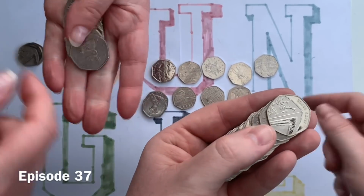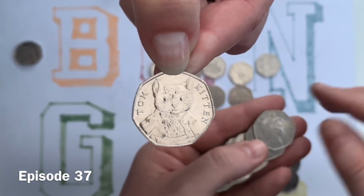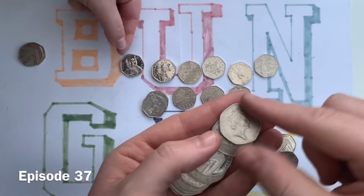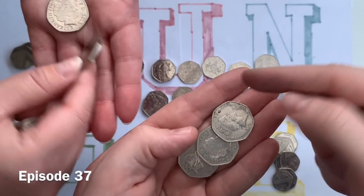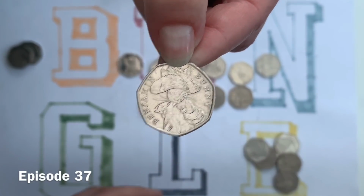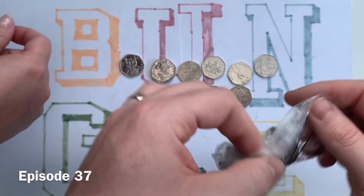So stacks of them in circulation, just under 20 million of them minted. Tom Kitten. Scary eyes, so Christopher calls them. One of my least favourite coins. I'm not really a big fan of any of the 2017 Potters, I think because there's just so many in circulation. A Benjamin. Good. How many is that now? 3? 3. So we're rattling on nicely towards my total.